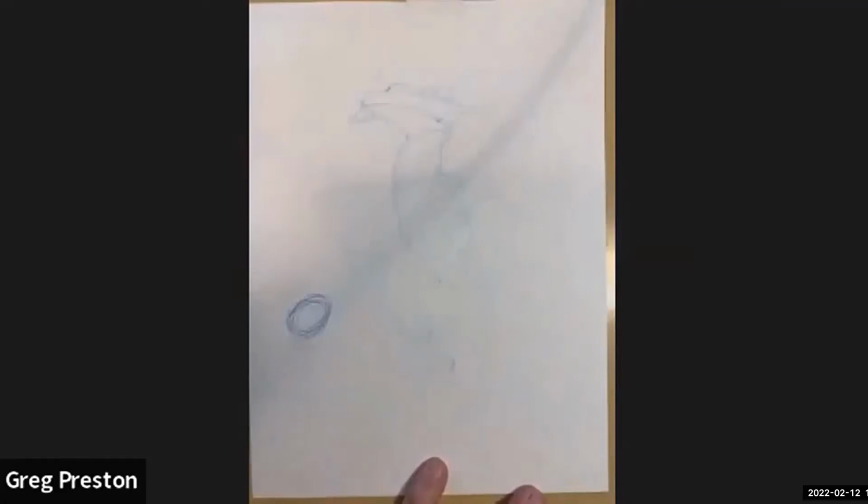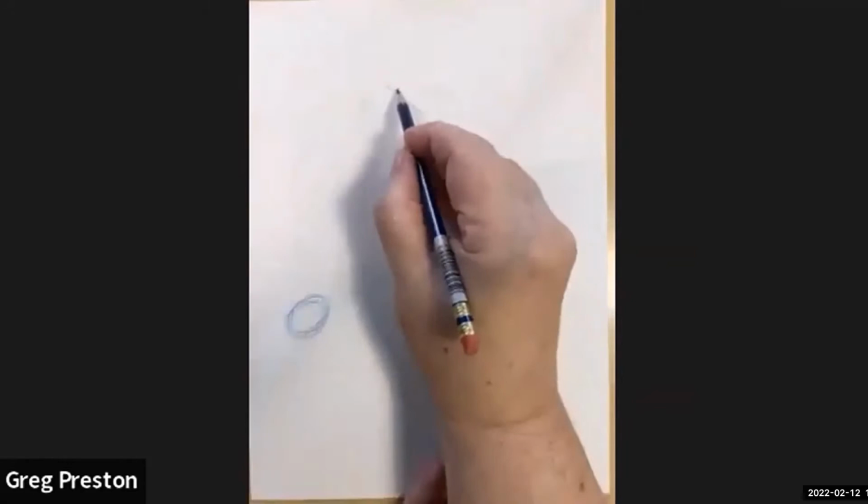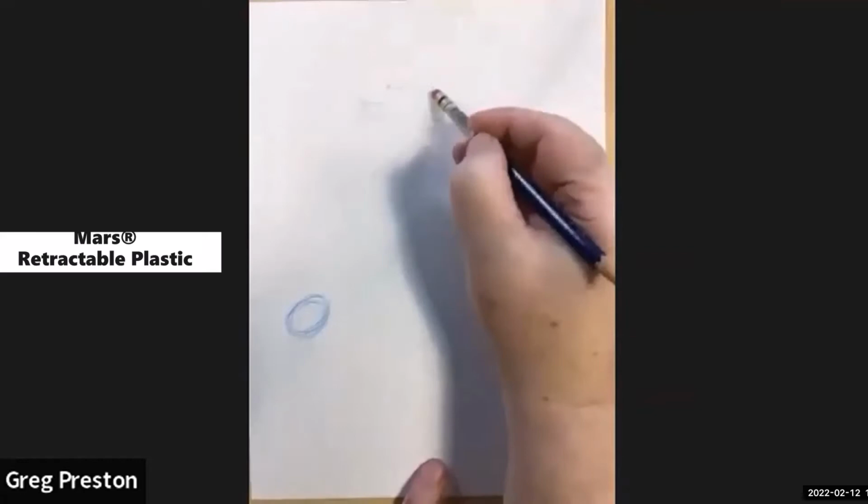So you can see that very simply, I really sit down and I try to think of it in terms of shapes first. And if I don't like this, I don't have much to erase, do I? I can come in and just pull that right out.